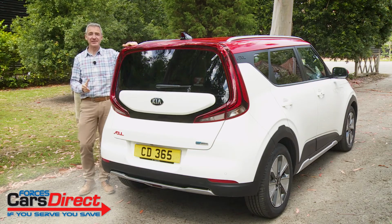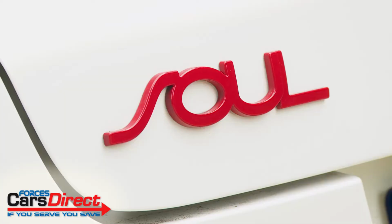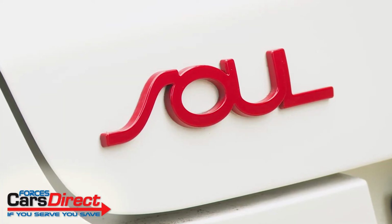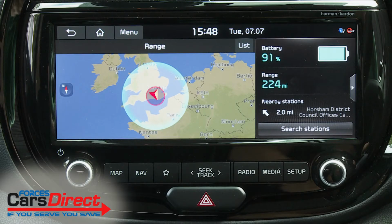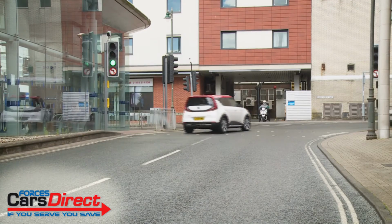Car manufacturers are now getting a lot smarter when it comes to developing electric vehicles, and that's something that's ably demonstrated by this Soul EV. Range anxiety used to be a sensible reason for not buying a full battery-powered model, but these days that's becoming less of a credible excuse.